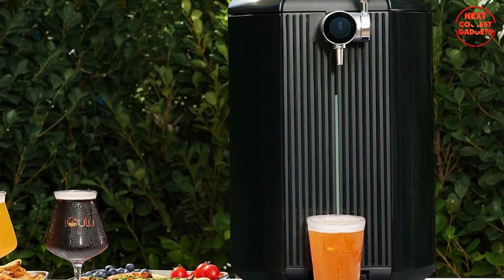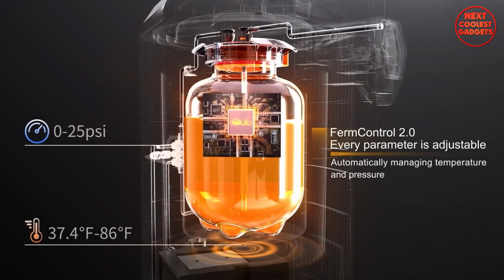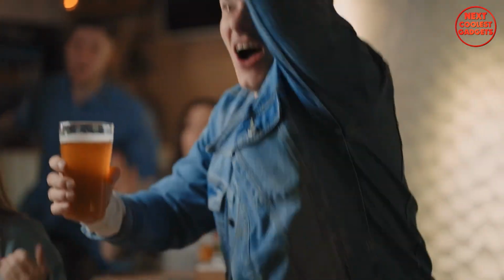The iGulu F1 automates the entire brewing process, from mashing to fermentation, making it easy to enjoy freshly brewed beer within the comfort of your own home. The F1's compact design and user-friendly interface make it a convenient and enjoyable addition to any kitchen.